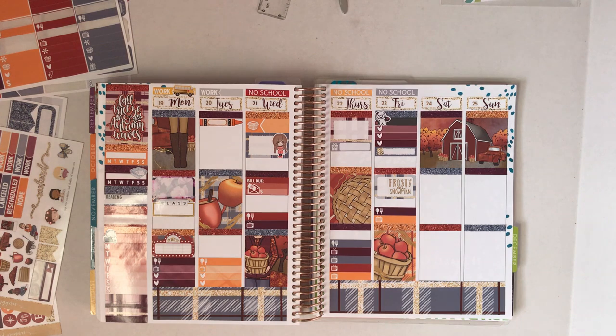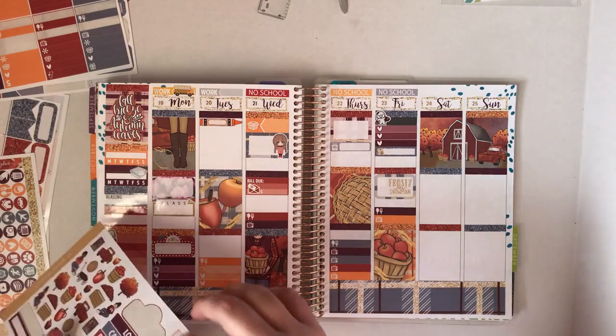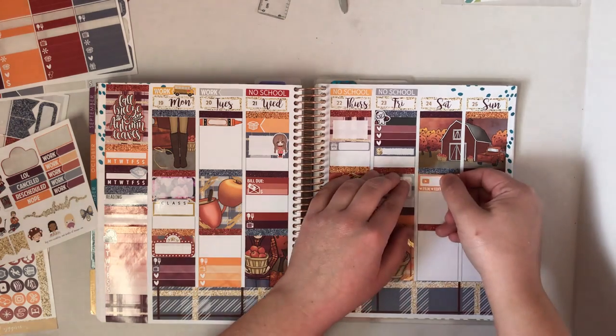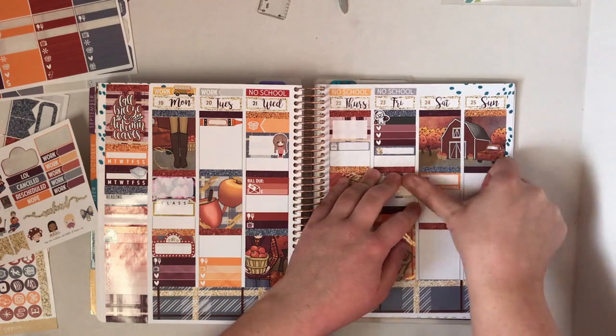Next, let's see, is Saturday. We are going to put down, are we still recording? Yes. We're going to put down our film edit upload sticker from the kit. Is that the first thing we're going to do? Yeah, because Saturday is pretty empty. So we're going to do our film edit upload for our next plan with me.